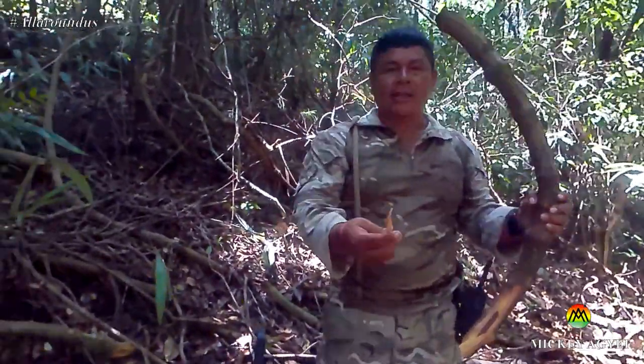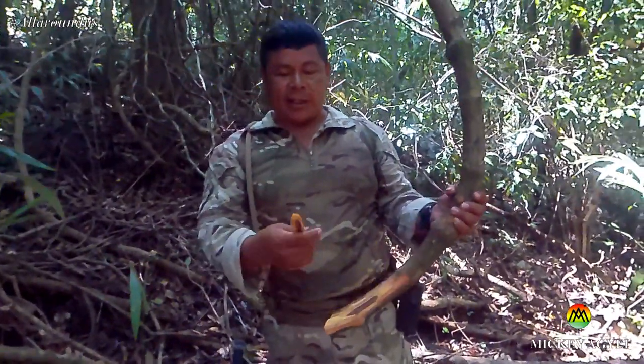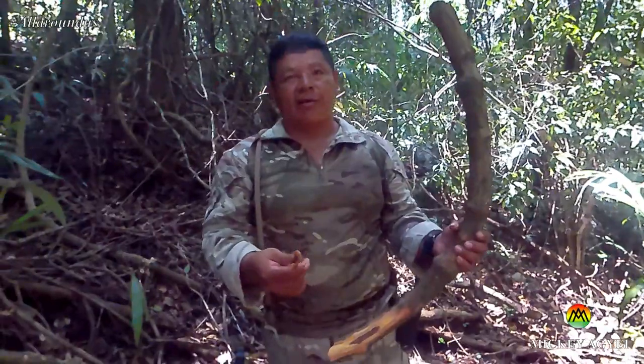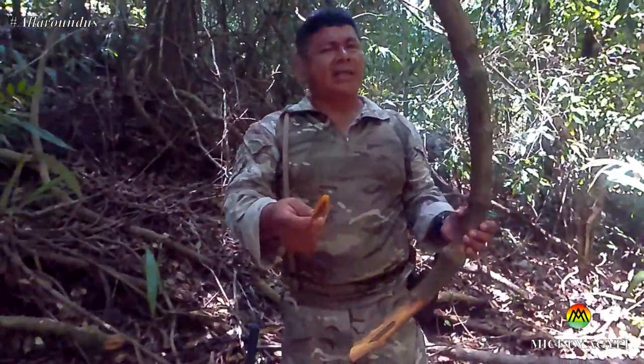You boil it, whatever mug you have, you just boil it. Then you add in sugar or cream, your own flavor, and from there you drink it, this nice jungle tea. So you can boil this, and it's got a nice smell to it. You can put sugar in it and you can drink tea.